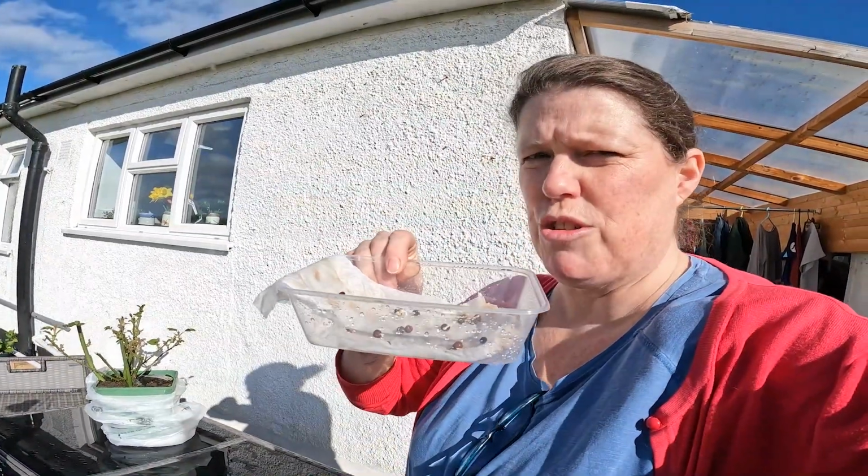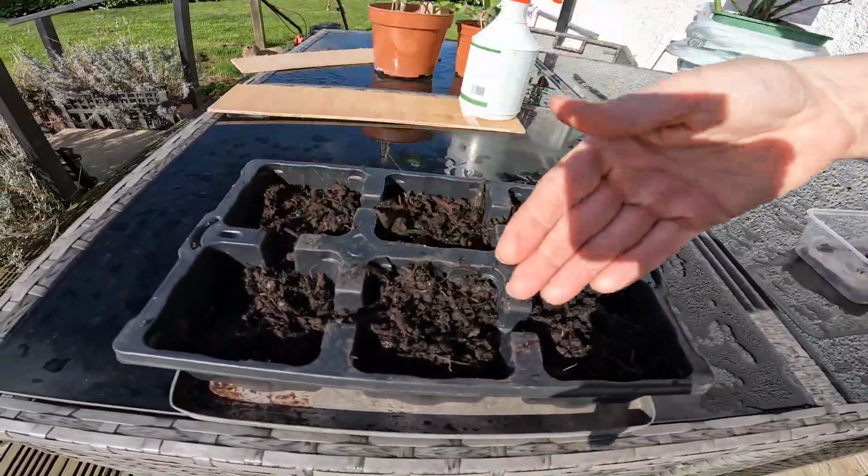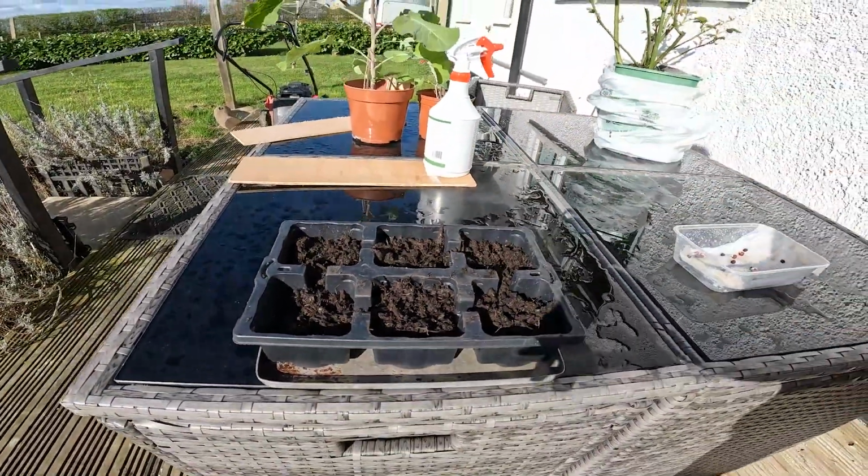It's a Saturday, so I wouldn't be getting to the allotment till Monday. And these are at home, and you do need to put them in soil pretty much straight away as soon as you see that they've germinated. So I have got this ready. I would normally like to have vermiculite in it, but that's at the shed, the allotment.